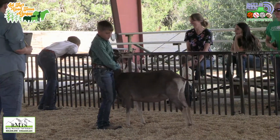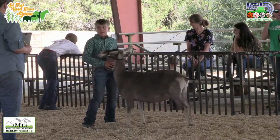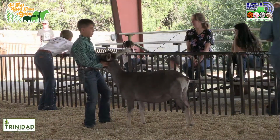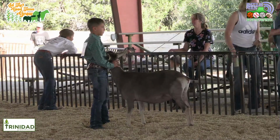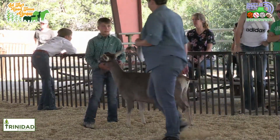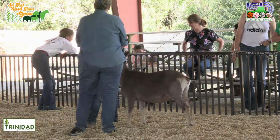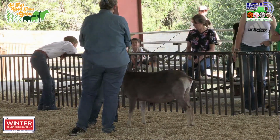Braxton setting up that goat. Now, it's interesting. I know in the cattle showmanship ring, market cattle, you set them up with the stick. Dairy cattle, you do not. I wonder if it's the same with dairy goats. I wouldn't know. Let's head back over to the pig pen.